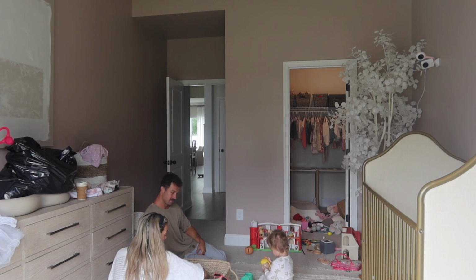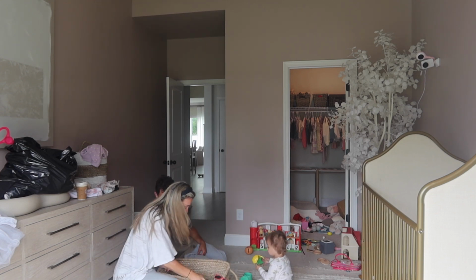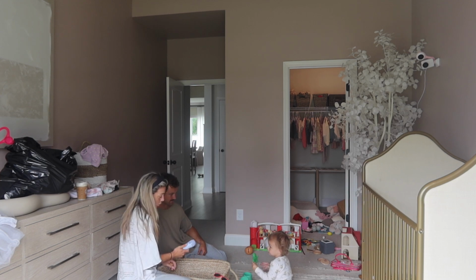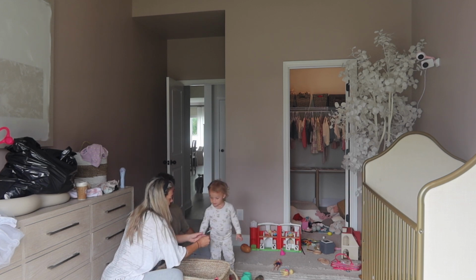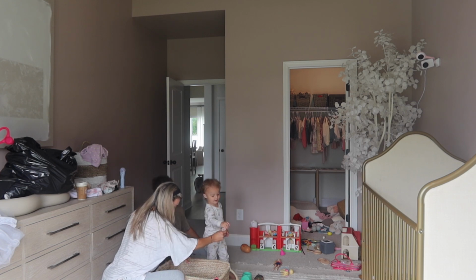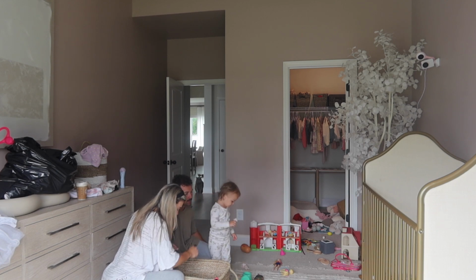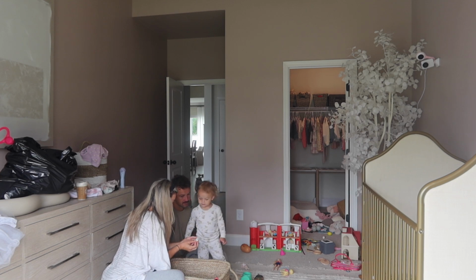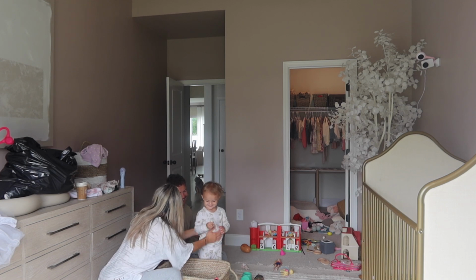So we're picking out a bunch of toys to give to other kids that don't have toys. And then she thinks Emma, but I told her Emma has a lot of toys. We're not giving them to Emma. We're going to give them to other little boys and girls that don't have toys. That's good sharing. You have a million Elsas and Annas. That is Anna. Good girl. Let it go. I love those little soft guys. They're so cute. Do you know what that is? Koala bear. Oh my God, you're so smart.